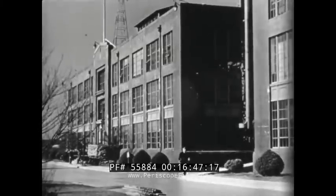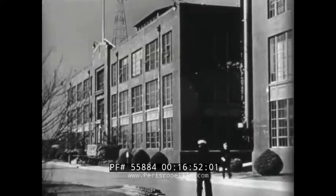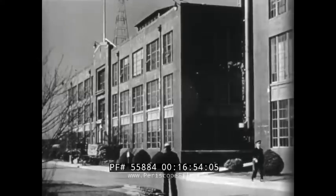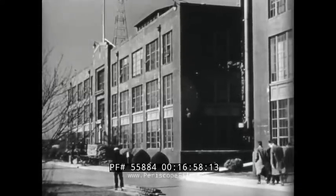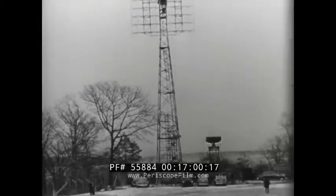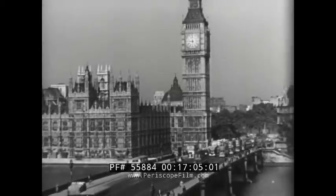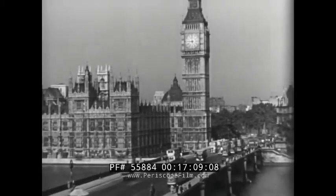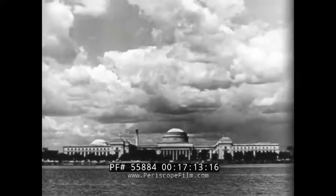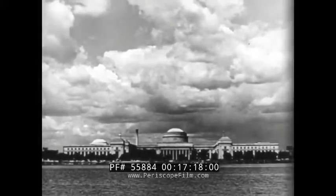But the secret development of radars goes back many years to pioneering experiments in the United States Naval Research Laboratory. Early designs came from the Army Signal Corps laboratories. With their radio locators, British scientists made a most important contribution. Here in America, our National Defense Research Committee set up a radiation laboratory at Massachusetts Institute of Technology for research on radar.